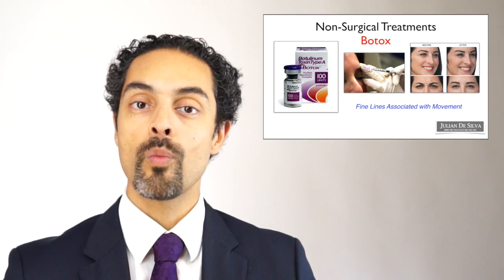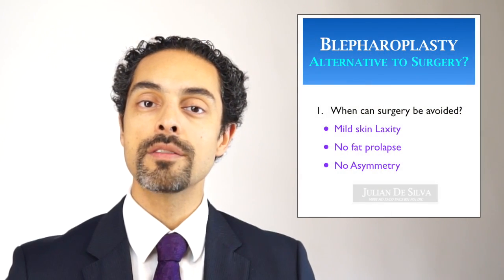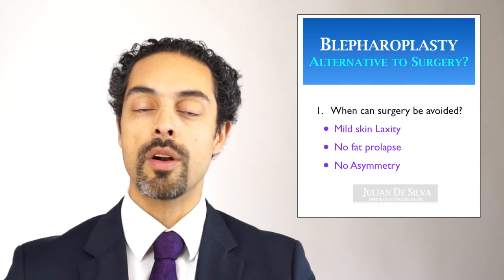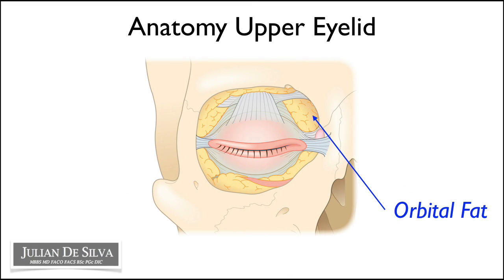So in terms of when can non-surgical methods be used for upper eyelid surgery? Well, this is really going to be indicated where patients have relatively mild changes in their upper eyelid, and this may be relatively early changes in the skin, such as mild skin laxity. It may be an absence of fat coming forward as a bulge in the upper eyelid. It may also be the fact that there's fine lines related to movement, which may be more treated with non-surgical techniques such as Botox, and it may also depend on your ethnicity and skin type.